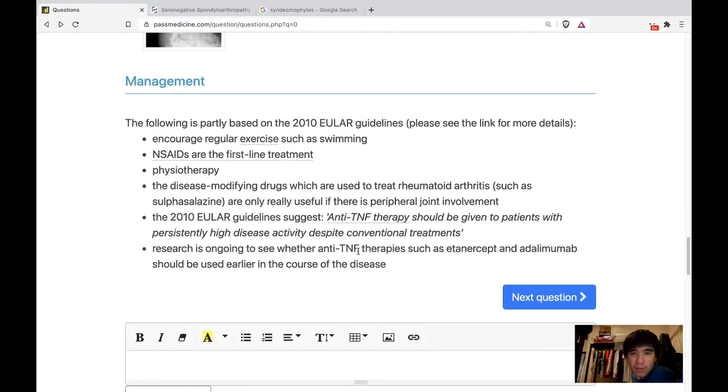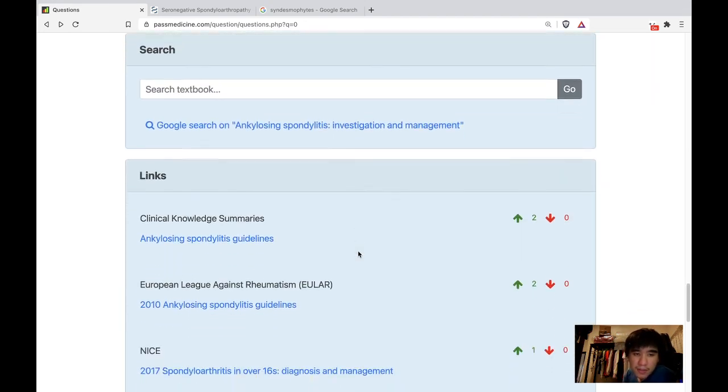Management. The following is partly based on the 2010 EULAR guidelines. Please see the link for more details. Encourage regular exercise such as swimming. NSAIDs are the first line treatment. Physiotherapy. The disease-modifying drugs which are used to treat rheumatoid arthritis such as sulfasalazine are only really useful if there is peripheral joint involvement. The 2010 EULAR guidelines say anti-TNF therapy, so biologics, should be given to patients with persistently high disease activity despite conventional treatments. Research is ongoing to see whether anti-TNF therapy such as etanercept and adalimumab should be used earlier in the course of the disease.